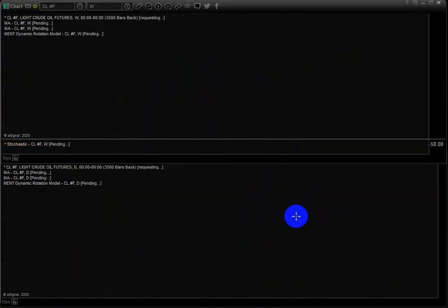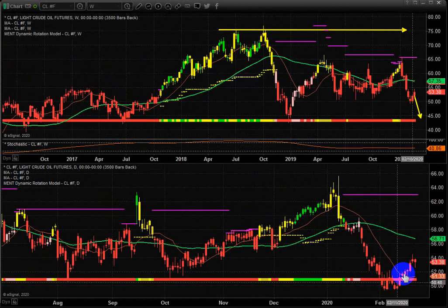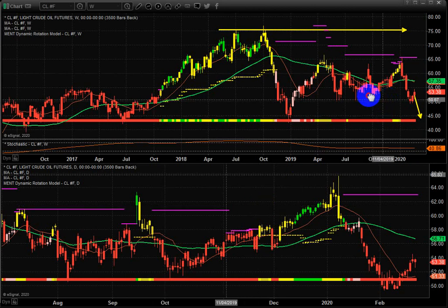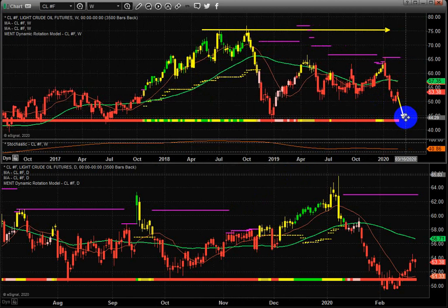Okay, oil. Oil has recovered a little bit recently. Understand that globally, supply is still very strong, and the global economics as well as transportation, manufacturing, shipping is all starting to slow down excessively. I believe oil is going to move down below $50, possibly in the $44, $42 area, as I've shown you here.